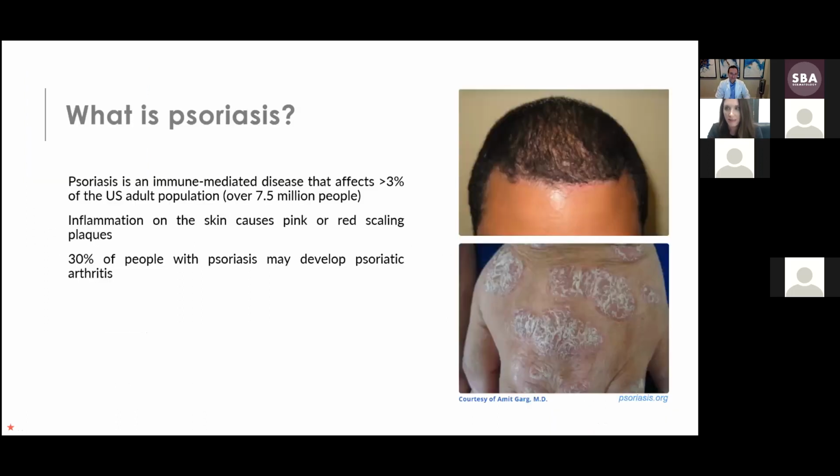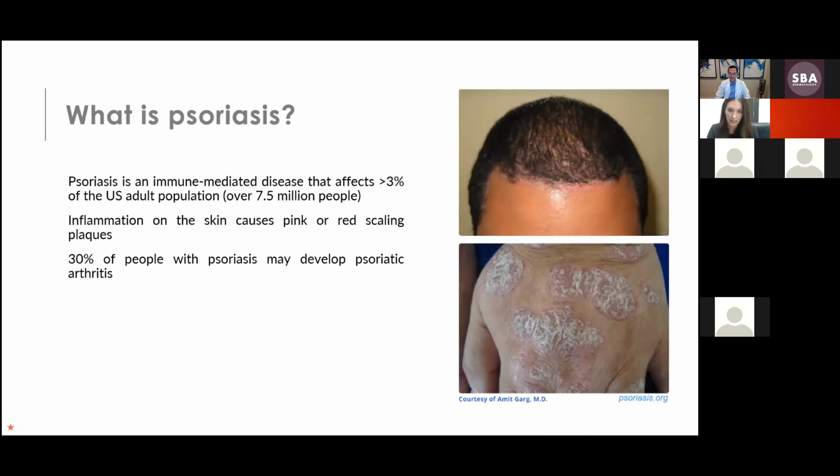So we're going to talk a little bit about what psoriasis is. This is an immune-mediated disease that affects a lot of people. In the United States, over 3% of our patient population is affected, which is over 7.5 million people. What does it mean to be an immune-mediated disease? Our immune system normally fights infections, viral and bacterial, and surveys our bodies for cancer. In certain conditions, it can be turned up, and that inflammation can show up on the skin as pink or red scaling plaques, as we call them.